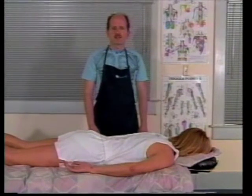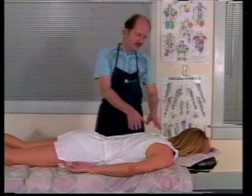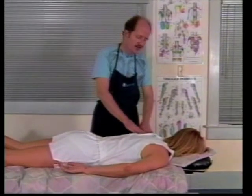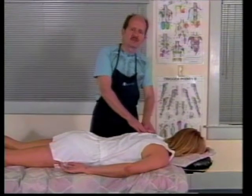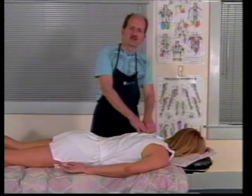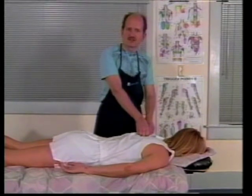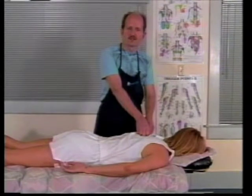Now, finding trigger points should not be difficult for most massage therapists. The easiest way to find them, rather than poking and prodding for them, is to actually be massaging the muscles. As you're massaging the muscle, you'll feel a tight spot in the muscle where a trigger point is. You can also get a clue if a client flinches, kicks, screams, or any subtle signs can tell you that you found a trigger point.